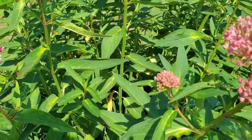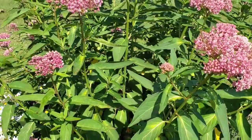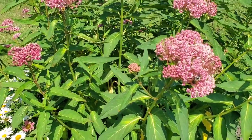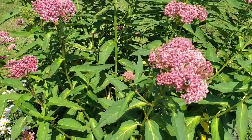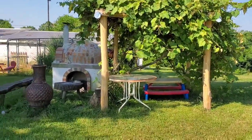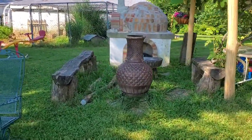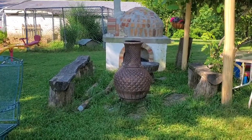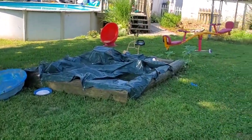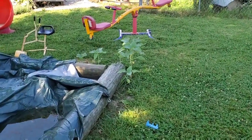This has been a really fascinating place for us to come and just check out all the wildlife and the monarch butterfly caterpillars last year. Just really cool. There's the other side of the grapevine arbor, the pizza oven. We're going to build a shelter over it, and my husband needs to refinish the top again. It cracked. There's our sandbox.